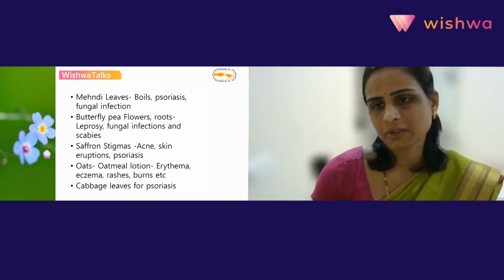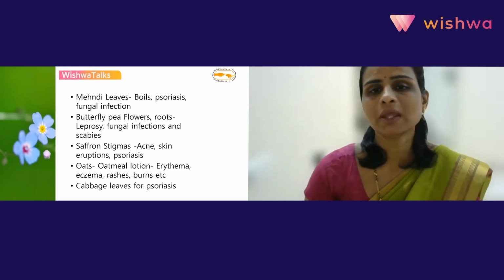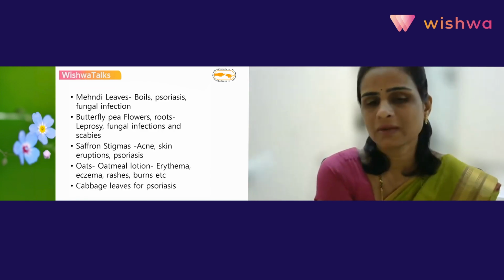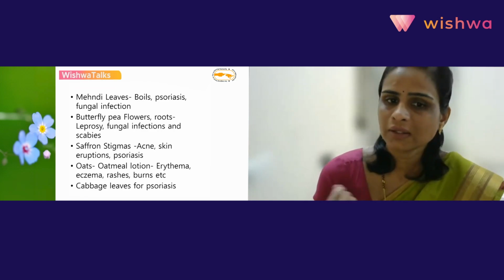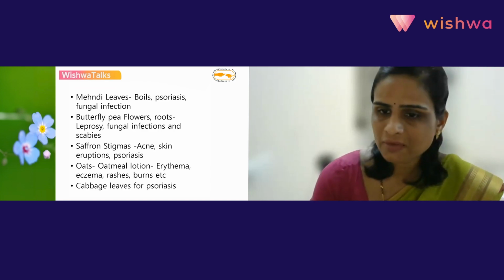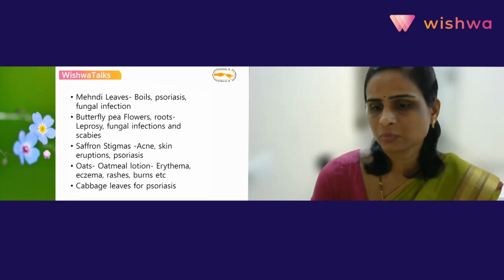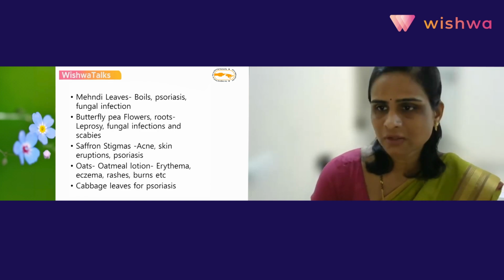And Shanka Pushpi, that is like the Sangupu, the flowers and the root of that equally helps in fungal infection and even certain scabies conditions also. Saffron stigmas, that is Kungumapu, is very good for acne and even any boils on the face also. And oatmeal, as I have discussed earlier. Cabbage leaves, when the child has a very dry skin lesion like psoriasis and all, you can apply cabbage leaves also as an external application.